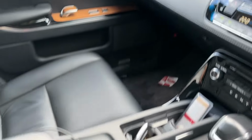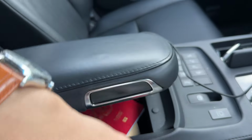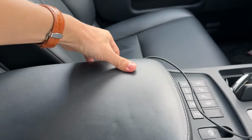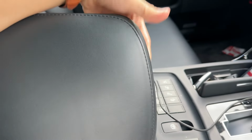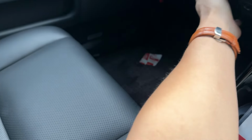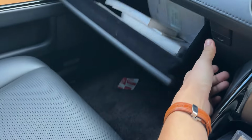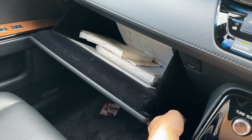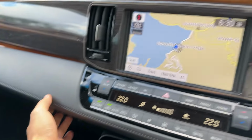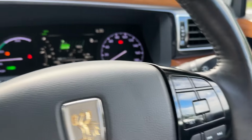Yep. Again, how quiet everything opens, and look at this, it's a two-way opening center console. Then you got a glove box that opens like so. Very nice and quiet. So let's go and check out the boot.